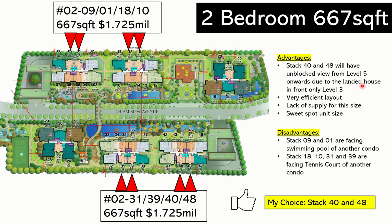And of course, efficient layout, lack of supply for this size in this district, and this is considered another sweet spot unit size as well. The disadvantage, I feel stack 9 and stack 1 are actually facing towards the swimming pool of the other condo, and stack 18, 10, 31 and 39 are actually facing the tennis court of another condo. So I would say this 40 and 48, I'm not sure how much the developer is going to price. If the price is not too much higher, you should choose level 5 onwards.